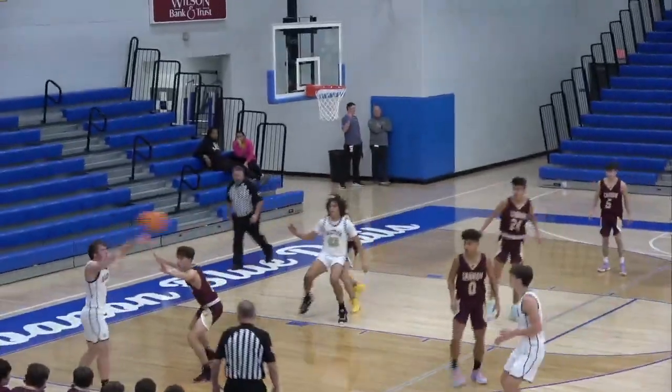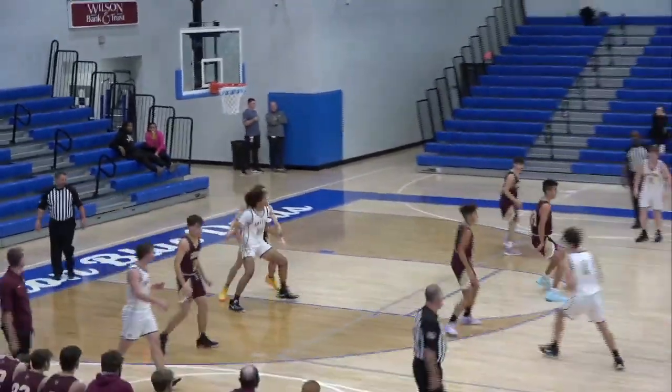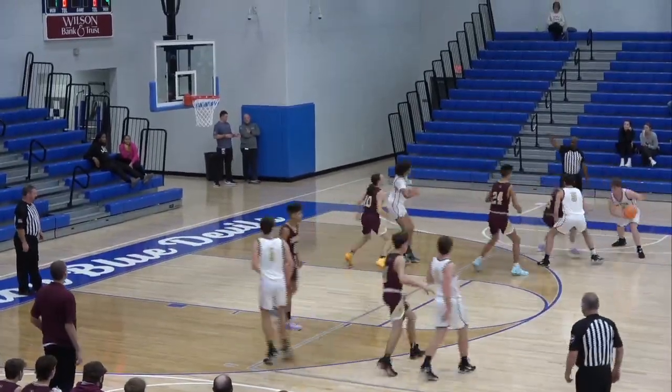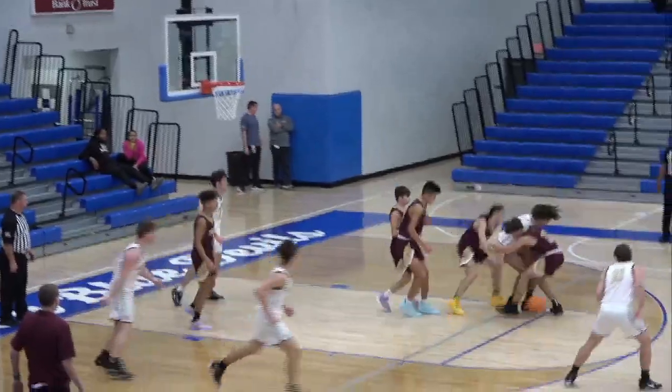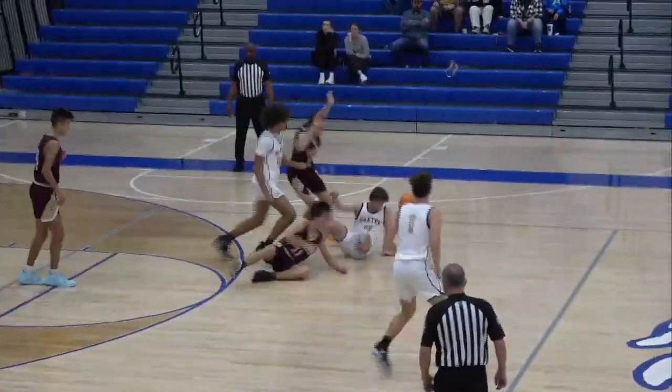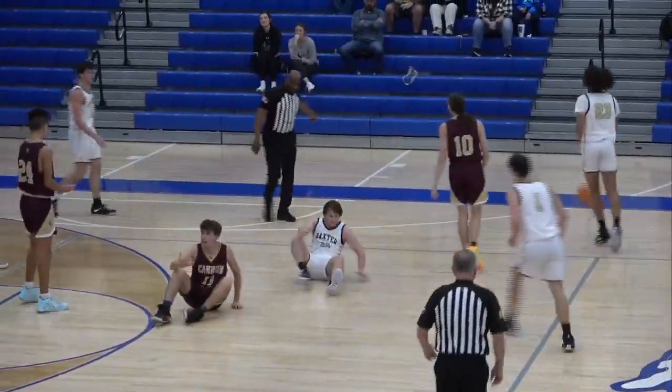Pass goes down to the baseline to Bush. Right side, runner up by Nash, no good. The rebound is fought for. Phillips is on the floor, and Phillips will get called for the foul.